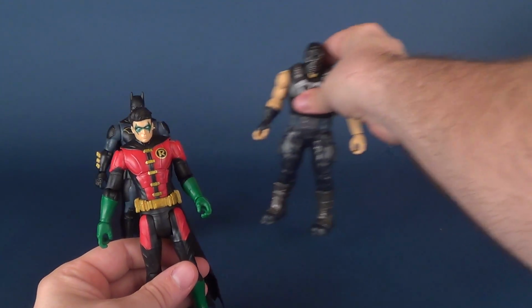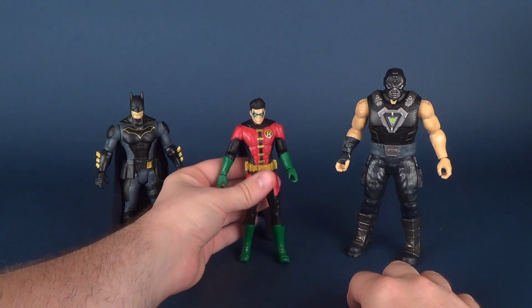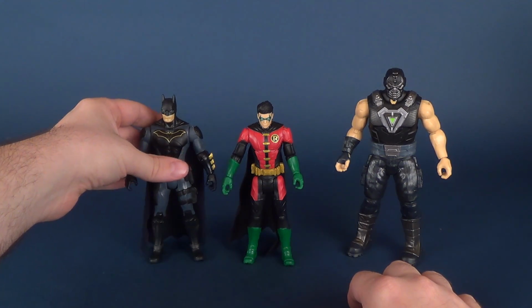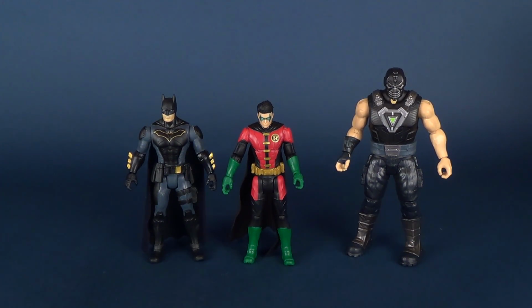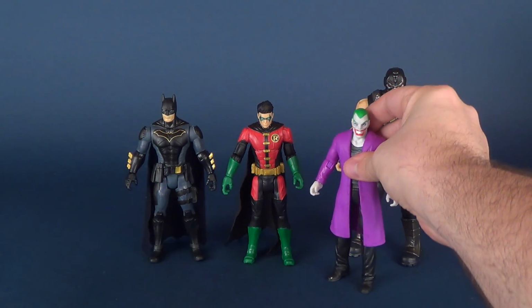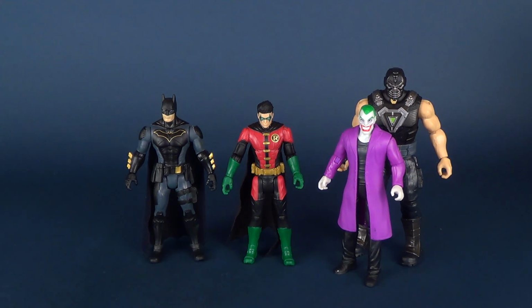By the way, I'm just going to move Bane over for a second. Put Batman next to Robin. I know that's Robin currently we're looking at. There's Robin, there's Batman. Some other size comparisons. We'll bring in a couple other figures we've already looked at from this line. There's the Joker. I did, however, see Tropical Shirt Joker, which I think had a launching missile. At the time of this review, I have yet to pick that one up.